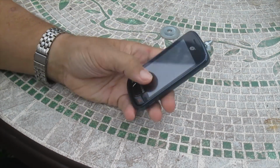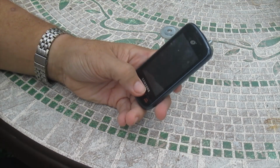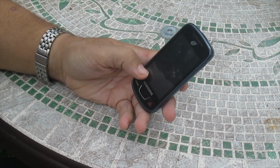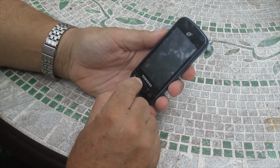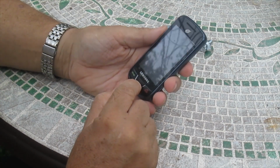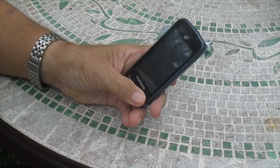When you're near the internet, you can go on Wi-Fi. It has a limited Facebook browser. It has a regular browser that, again, is limited. It's Java-based. Oh, the screen came back on. There's all kinds of Java-based apps you can get, but this phone won't let you download and use any of them.